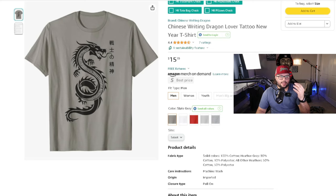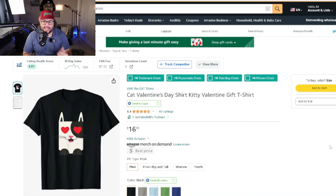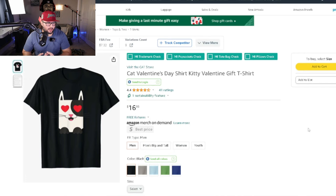All right, so the next niche idea is going to be Valentine's Day, and this is going to be on February 14th. Think about a lot of animals, cats, dogs, and then different breeds inside of cats and dogs, and llamas, sloths. There's a lot that could be done in here. Cute sayings for kids seem to do really well.